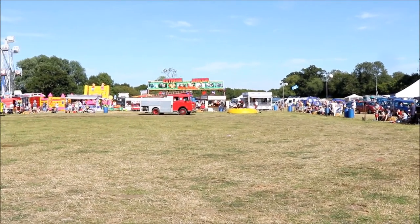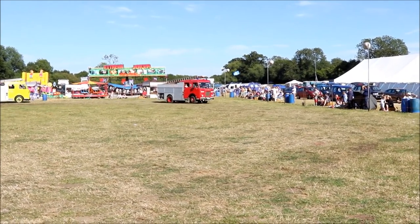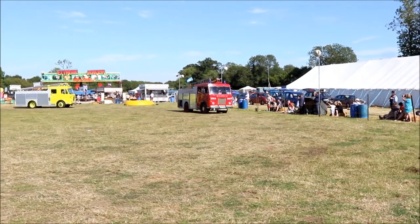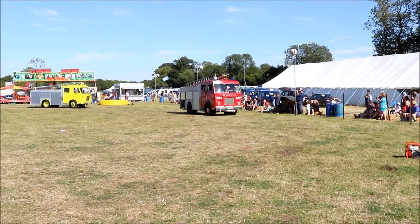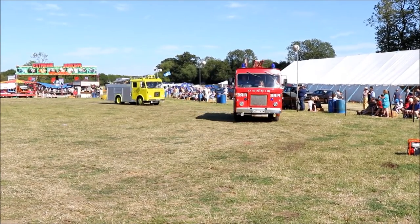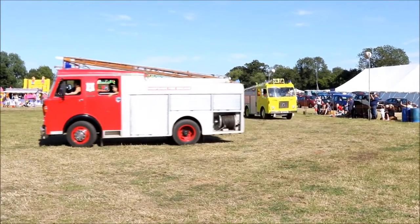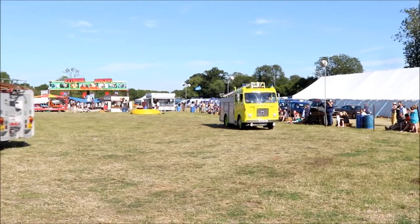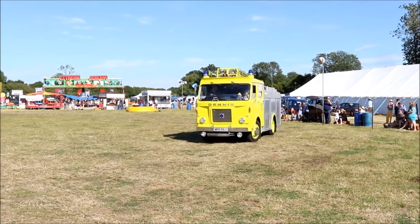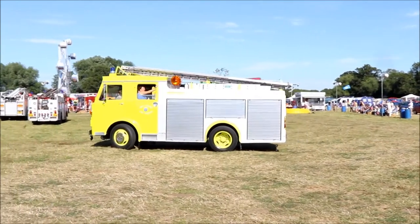The Bedford, Essex Fire Brigade, stationed at Hadley. Another Dennis coming in. This one was stationed at Botley, ex-Hampshire Fire Brigade.